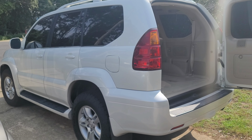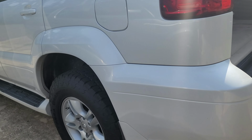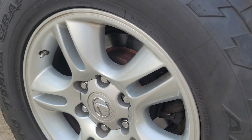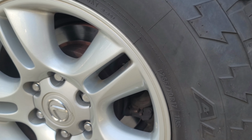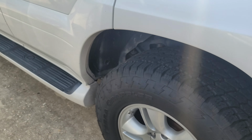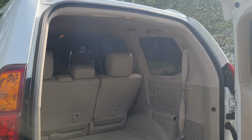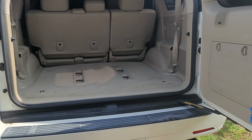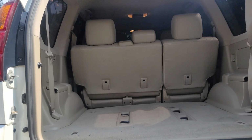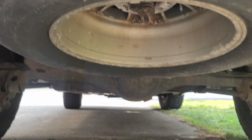I don't know if these are stock tire size, but they're like 31 and a halfs, 275s. Oh, sorry, 265/70 R17s. All terrains. I think he said he got them off a fifth gen 4Runner. But it's pretty clean. I would show you the frame, but I'll just do this. Hopefully you guys can see it. I can't get down that low again, not this early in the morning.